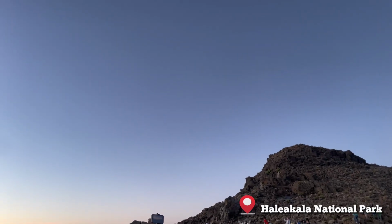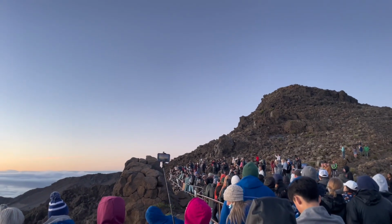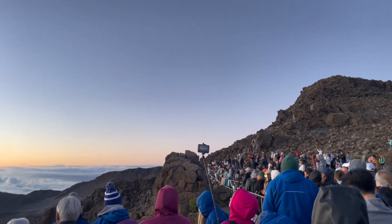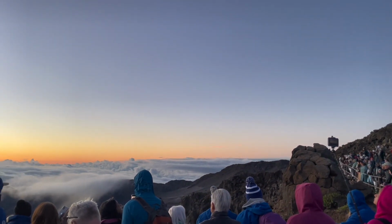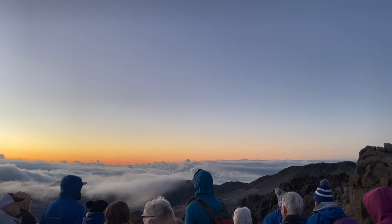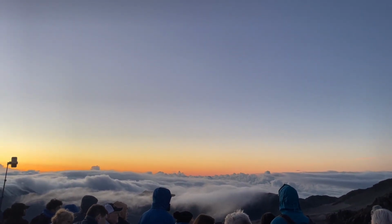At Haleakala National Park, you have to make reservations in advance in order to come here during sunrise, and it costs about $1 to make the reservation, but it is well worth it because it's above the clouds and it's something you can't really experience in a lot of places.